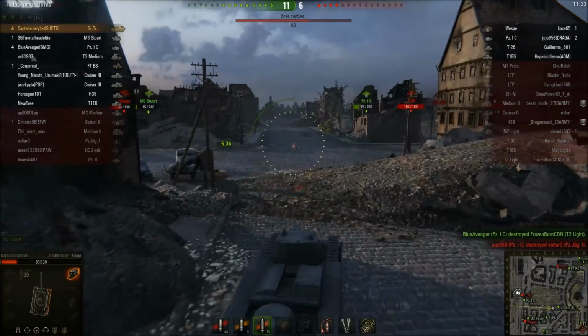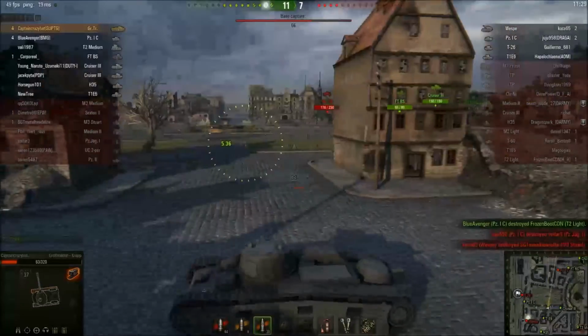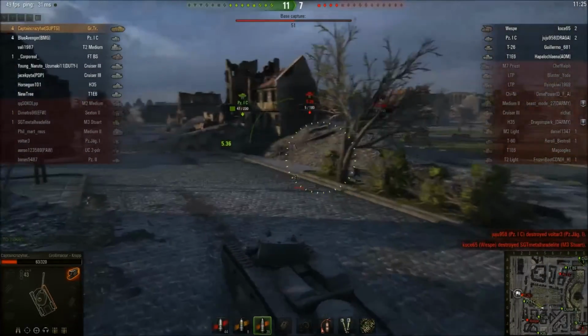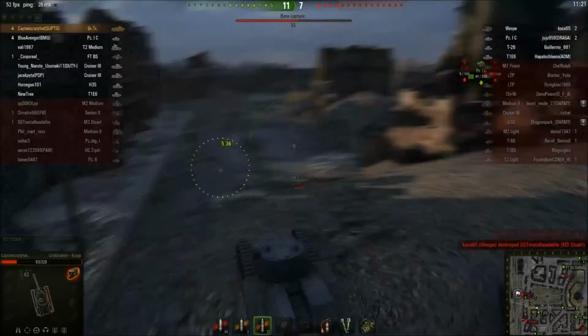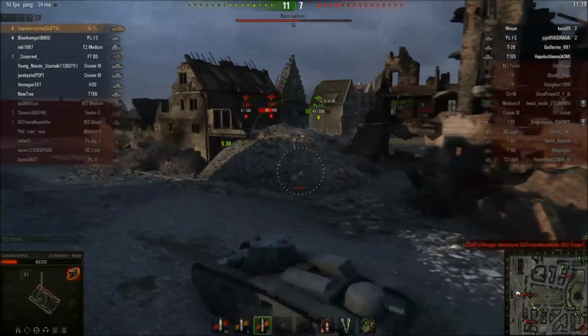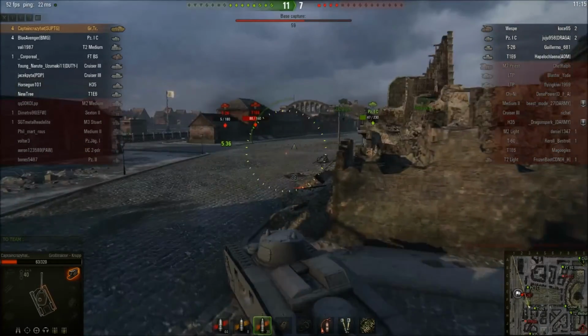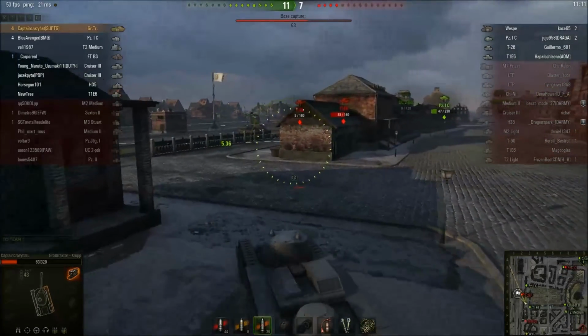And essentially, at this low tier, if you can actually get a game at low tier like this, you're pretty much just a glass cannon. I think that's the best way to sum it up. Let's see if I can get some more kills here. Maybe I can get a top gun. If I'm lucky.